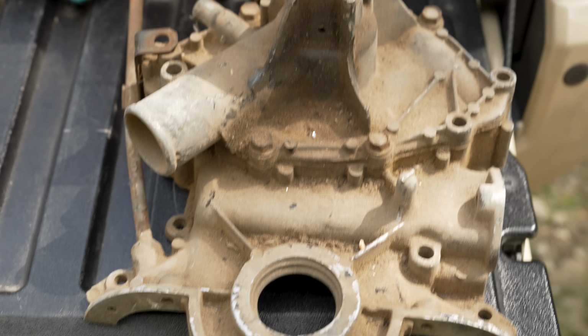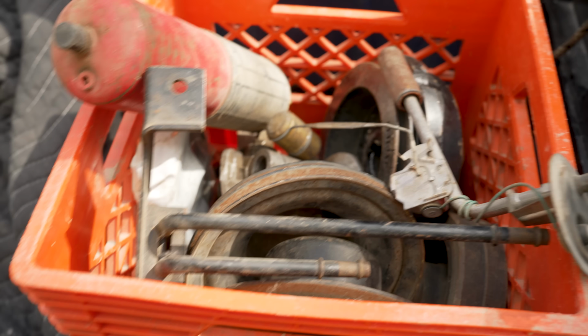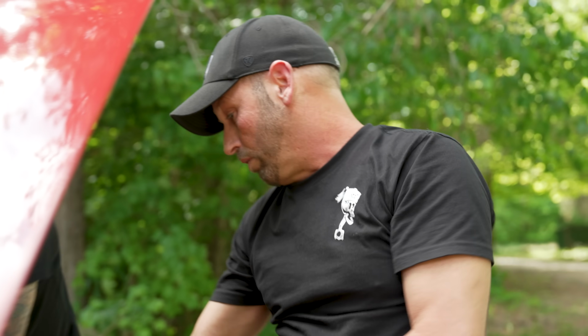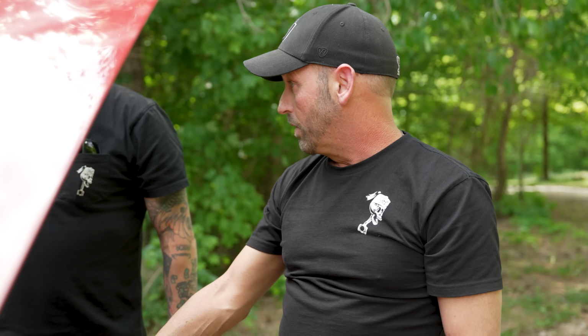He's also got the original water pump. He's got all the original equipment, the pulleys, fans, all those things in the front. He has the oil cooler, the large cooler that goes in front. Those things are almost impossible to find. He has that in the brackets, so that's huge.